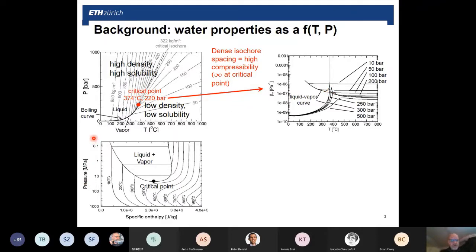Now that's the second coordinate system here, pressure increasing downward, specific enthalpy on the horizontal axis increasing to the right. And that's a diagram very much liked by reservoir engineers. What you see here are isotherms. At the low temperature region, 100, 200, 300 degrees, they're essentially vertical. And when you approach the critical point, you see they're bending around here. And at the critical point, at 374, the isotherm would be horizontal.